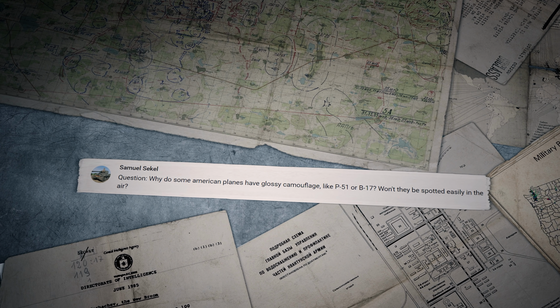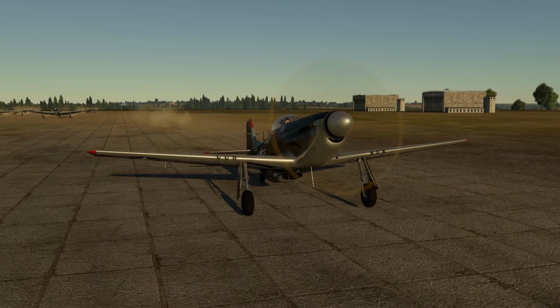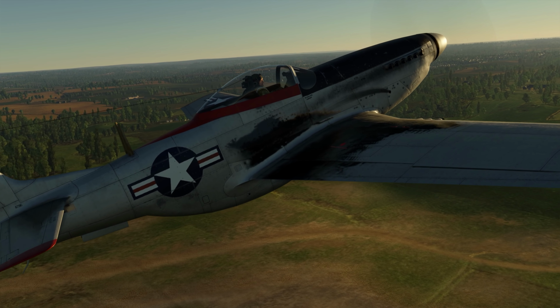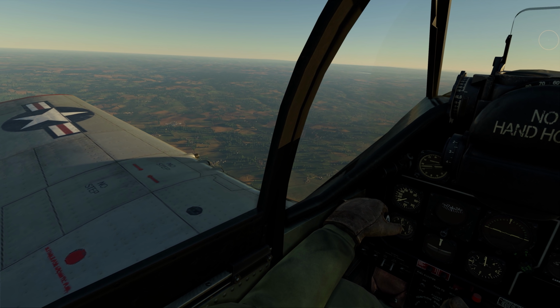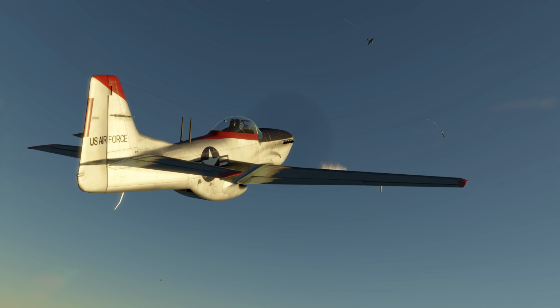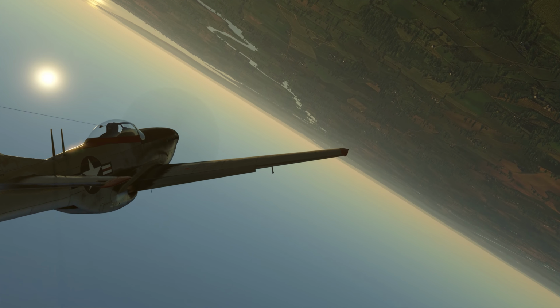Samuel Sekel asks, why do some American planes have glossy camouflage, like the P-51 or the B-17? Won't they be spotted easily in the air? Hi, Samuel. The Americans preferred not to paint their aircraft for several reasons. Firstly, the paint itself wasn't as smooth as it could be today, so it created additional drag. Secondly, a layer of paint added some noticeable numbers to the vehicle's weight, while the designers of the time were doing their best to lighten the planes instead. And later, by the end of the war, the Americans were so dominant in the sky that they didn't really need any kind of camouflage to begin with.